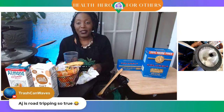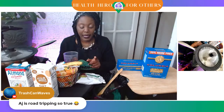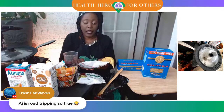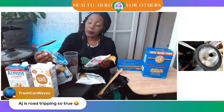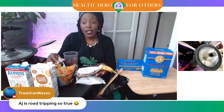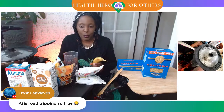All right, so let's see what we have here. This smoothie starter has strawberry, banana, kiwi, and spinach. This one has strawberry, banana, mango, and spinach. So do we want the kiwi? Do we want the mango? This one has blueberry, strawberry, mango, and spinach. Notice they all have spinach because for me, spinach is like a natural sweetener.